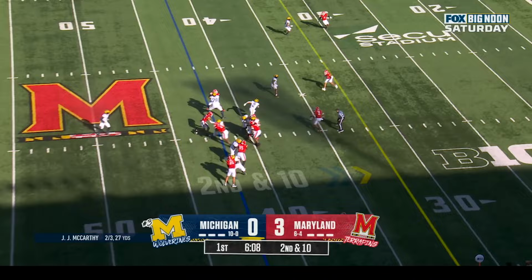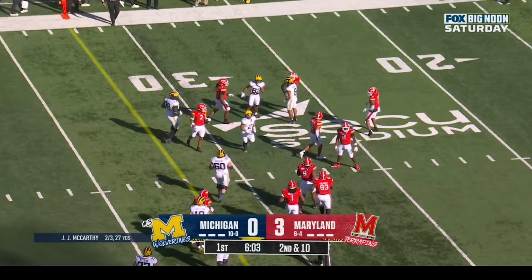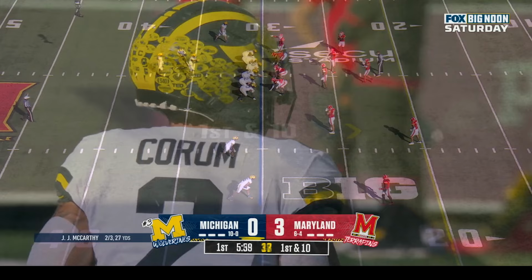McCarthy with the handoff. Corum cuts it inside. First down. Blake, the great. And he's stopped by Braid, a 12-yard gain. First down and 10 at the 30.